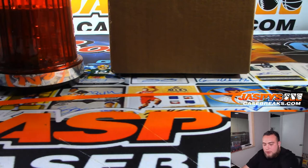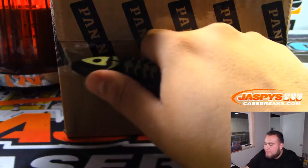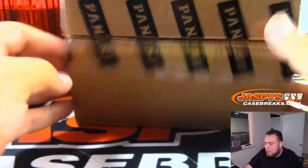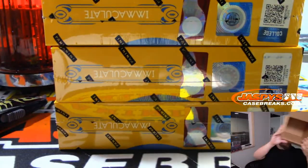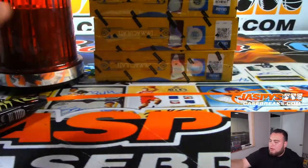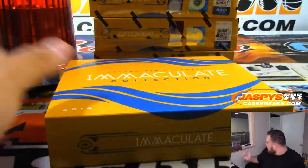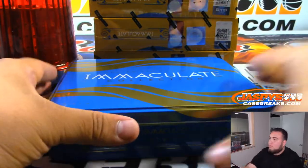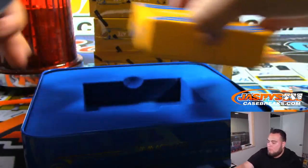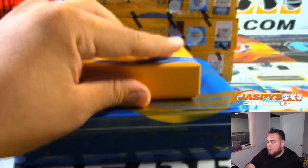Alrighty, good luck to all in the break. Here is the case. Let's open it up. It is a five box case break. And I've seen some more in the back. I'm not sure what we're going to do with them, but if you guys want to run back a pick your team, I'm sure Nick will post one. Go first one. Pick box.